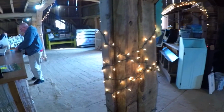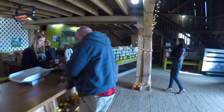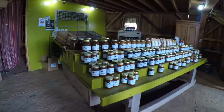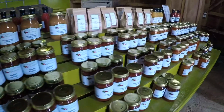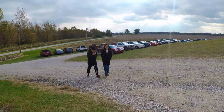Let's see what else is around while we wait for our friends to come and pick up their baskets. I think those are some apple jams. I don't really like those, but they look delicious. Or maybe I'm just hungry. Here they come.